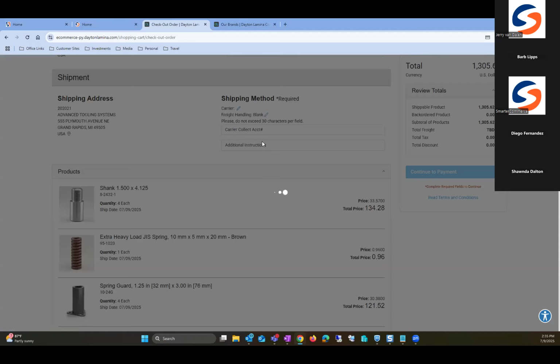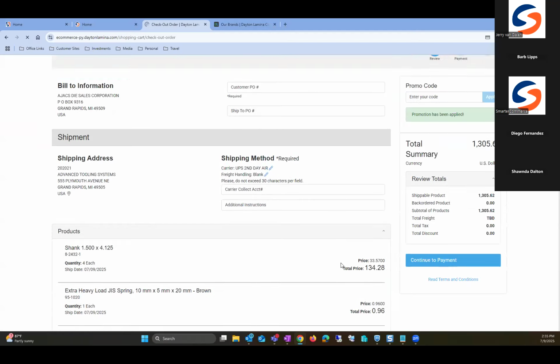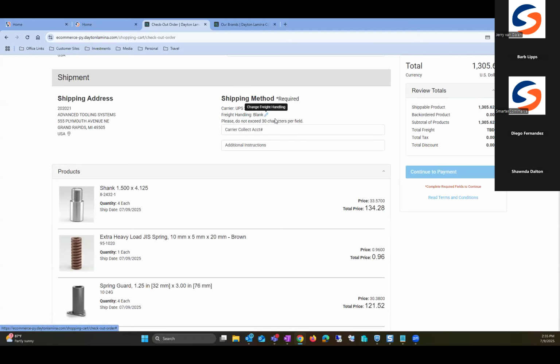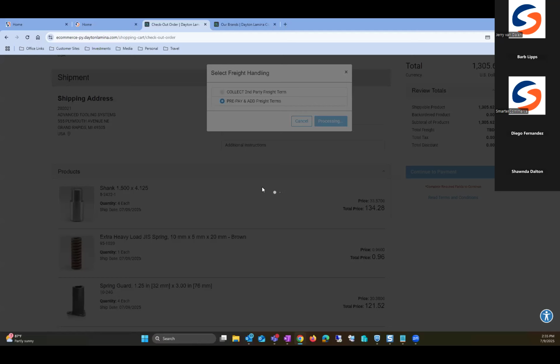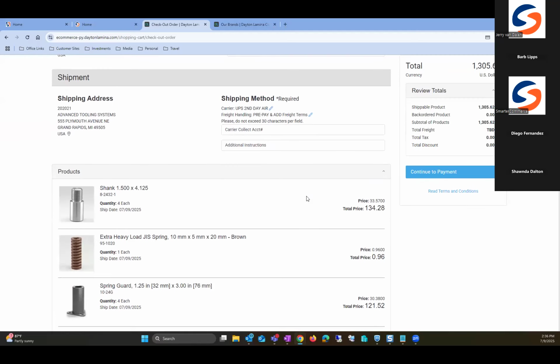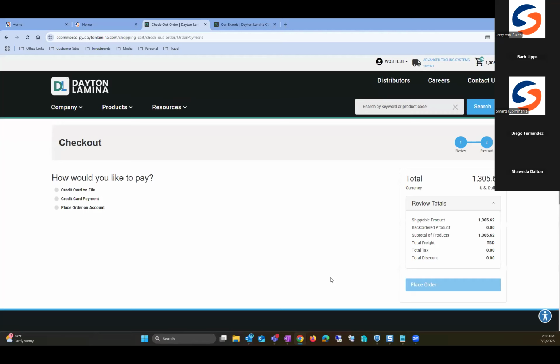that is required, such as my shipping method that is needed, and any other freight handling. And then that'll allow me to walk through to the final steps to make payment on my order, either again on account or against credit limit, credit card, or other alternative payments that may be available to me. So these are the capabilities. As you can see, in just a matter of minutes, I've gone in, I put in my order, and it allows me to go in and place that order.